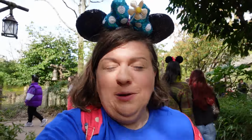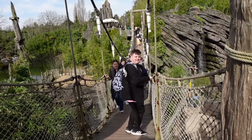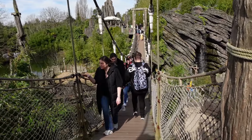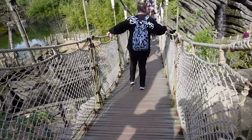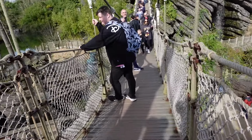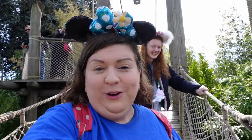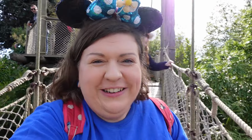So it is super, super busy today, and all the ride wait times are quite long. So we are going to go and find the suspension bridge and go across the wobbly bridge because I love it. Are you coming? Oh boy. It's very wobbly. This is a proper wobbly bridge, which is amazing. Oh my god. If you're going on a wobbly bridge, this is the one.